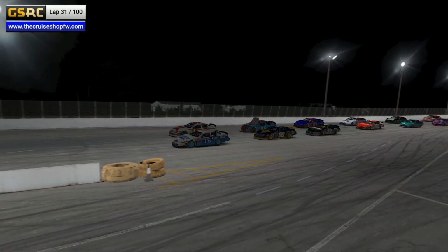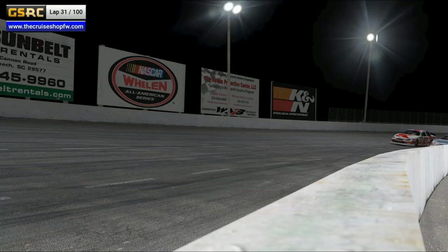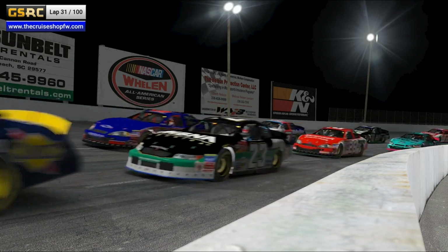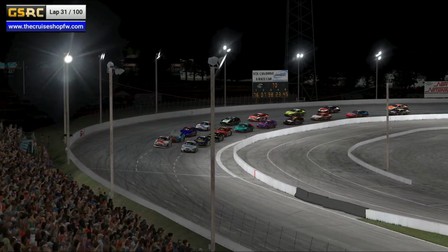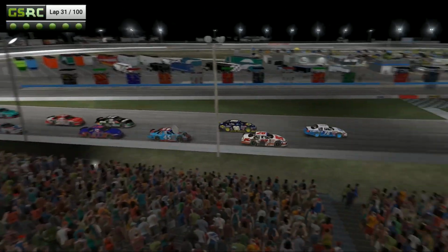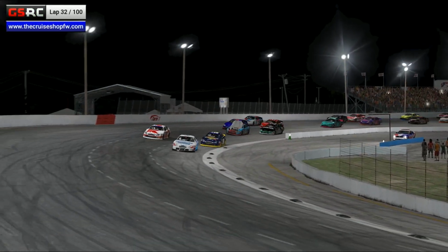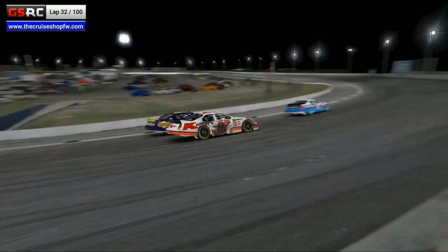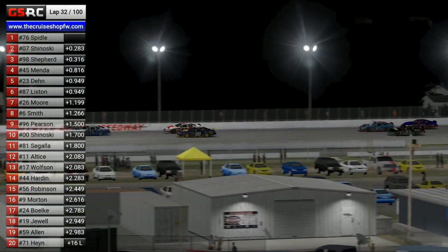Well, iRacing pace car pulls off, and we'll say a quick prayer for the sights of Jason Menda, as the green flag will be coming out here at the restart line. And there we go, the 76 off to a great start, but the door is open. J.R. Shepard gets a tremendous start. Shanoski and Shepard now side by side for second place.